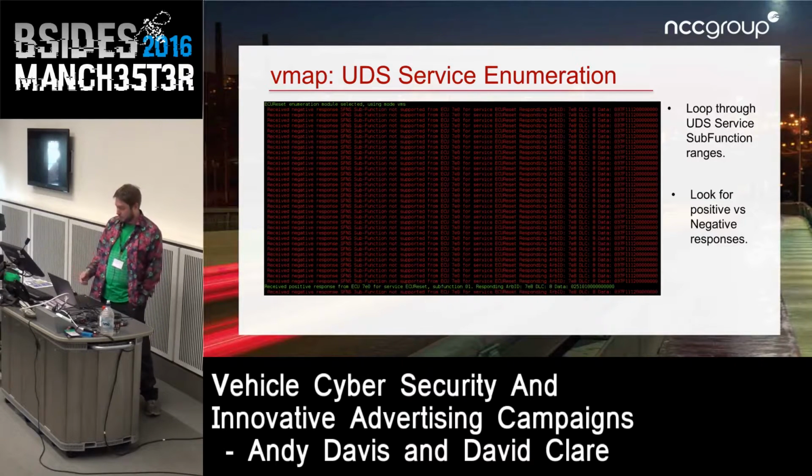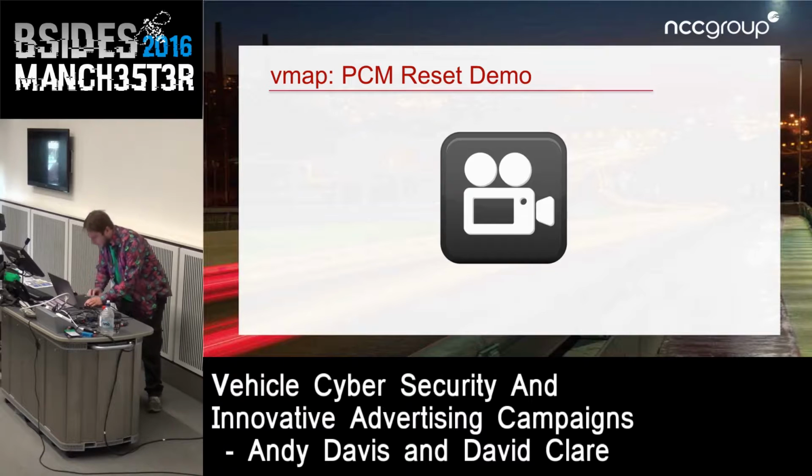So all you need to do is loop through the byte ranges that are defined in the standard until you get a positive response. And it's interesting when you do this while the car's running or while you're driving, so you can find all kinds of different services which either intended to perform a certain function or they just by accident happen to break something, which is something we'll demo now.